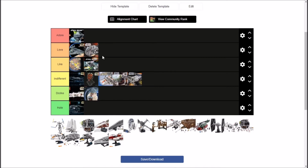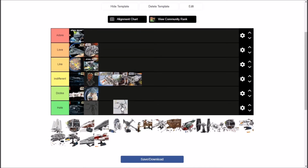Speaking of another set, which doesn't really fit into any of those categories of a purist dream, to be honest. It's a General Grievous, a very peculiar set, and it looks very out of place compared to these amazing ships and stuff. If we're going to be honest, I don't think this should have been a UCS set. No, but I also kind of understand why it was.